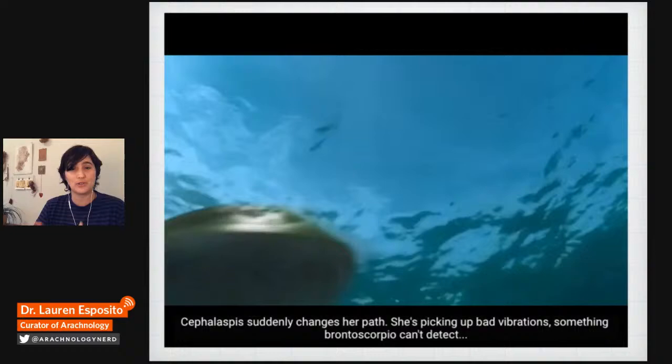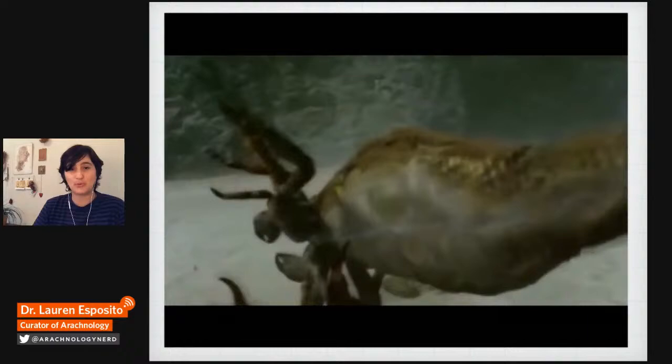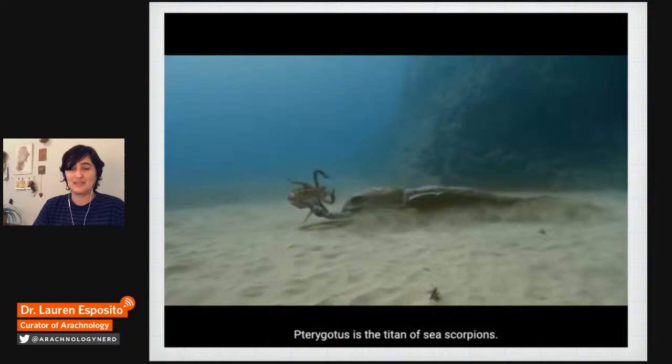So these scorpions were able to move from saltwater into freshwater and compensate for the change in freshwater to take advantage of that prey resource. But here you can see that this Brontoscorpio is just being dominated by yet another species of Eurypterid or sea scorpion, which is much, much bigger in size and quite substantial, really sort of the king of the sea and about the size of a modern day grizzly.